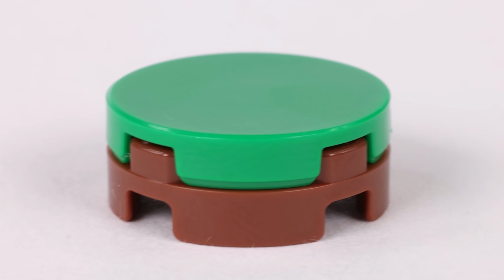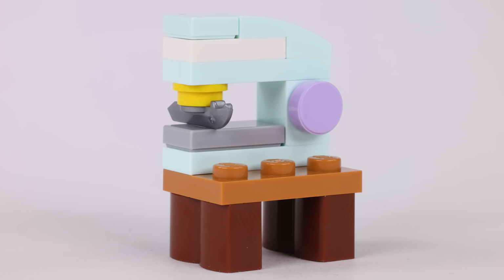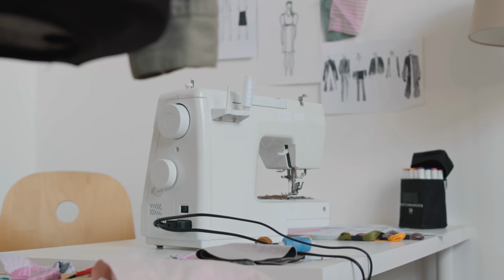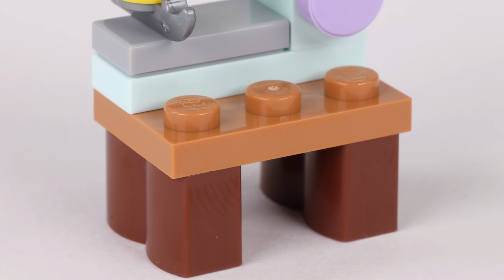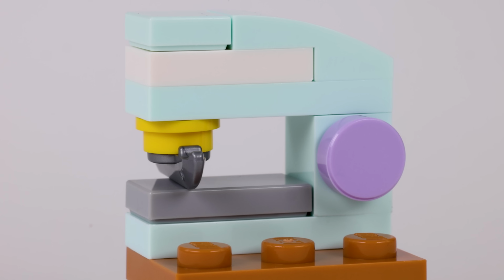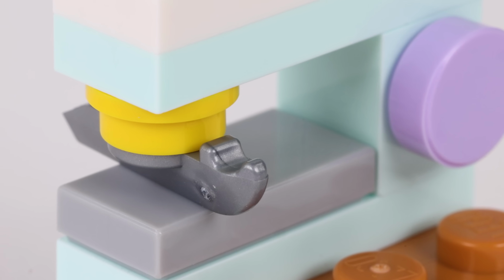Also included we have a small stool, which is just the right height for a micro doll to stand on. Finally, we have a rather nice sewing machine. I just started writing songs about sewing machines. I'm a singer-songwriter. It sits on a pretty plain wooden table, but the sewing machine itself is pretty sweet. It might be a little oversized, but the use of an ice skate for the sewing machine's foot is genius.